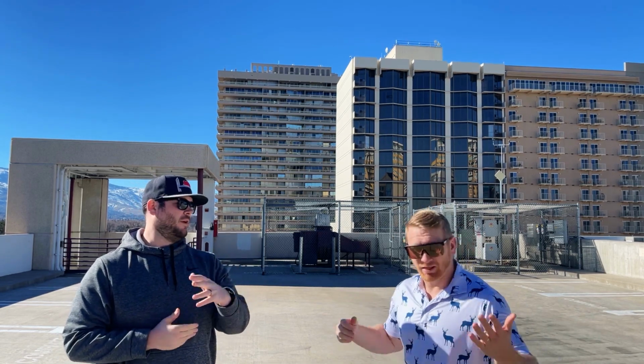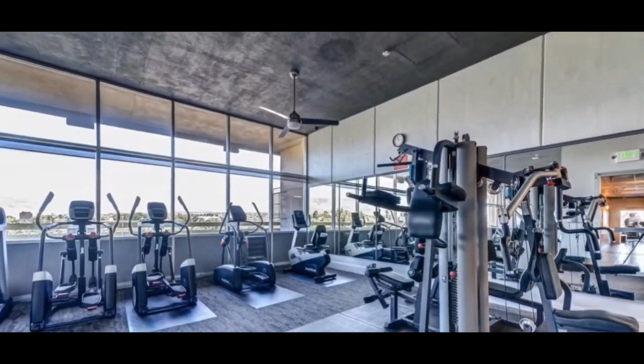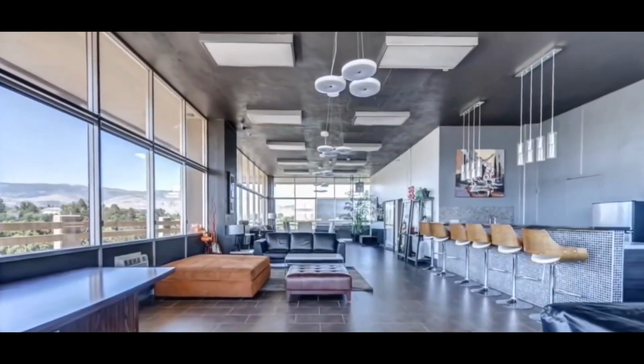You're going to have downtown views, city views, river views on basically every corner unit. Unless you're in the northeast corner, which still has mountain views, but it's a little bit more downtown. And the windows are floor to ceiling, so much natural light.